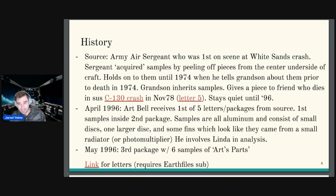But at some point during this crash recovery process, he reaches towards the center underside of this disc and peels off a handful or two of the hull and shoves it in his pocket when nobody's looking. He holds on to them until 1974. And at that point, he tells his grandson, as well as a couple of other people, all in one sitting, like, hey, this is what went down.